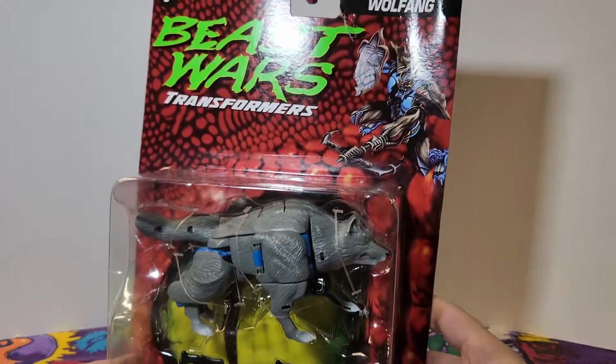Really nice surprise. Next, we are going to be adding an addition for the Transformers Beast Wars figures. Unfortunately, there's not as many Beast Wars figures as I would like there to be. This one actually came out, I believe, like a month and a half, maybe 2 months ago. Finally got around to getting it. And that is the retro release of Wolfgang.